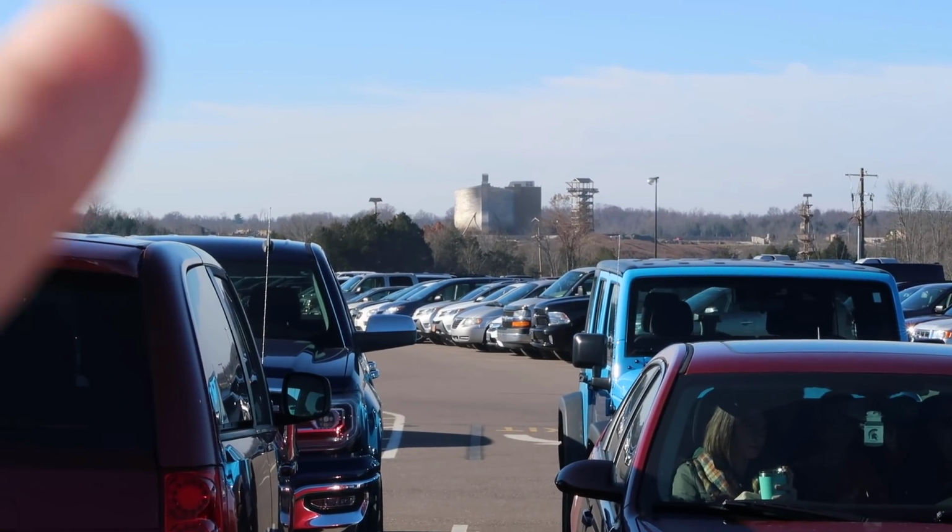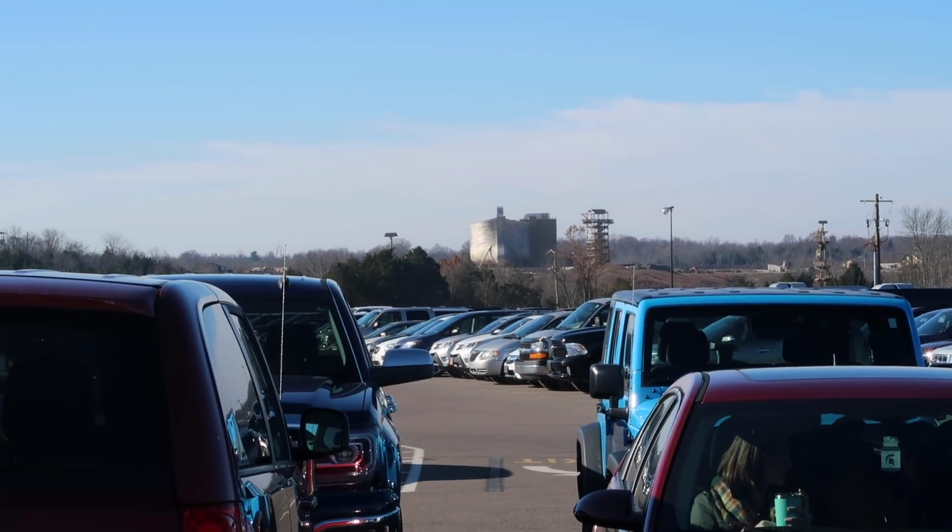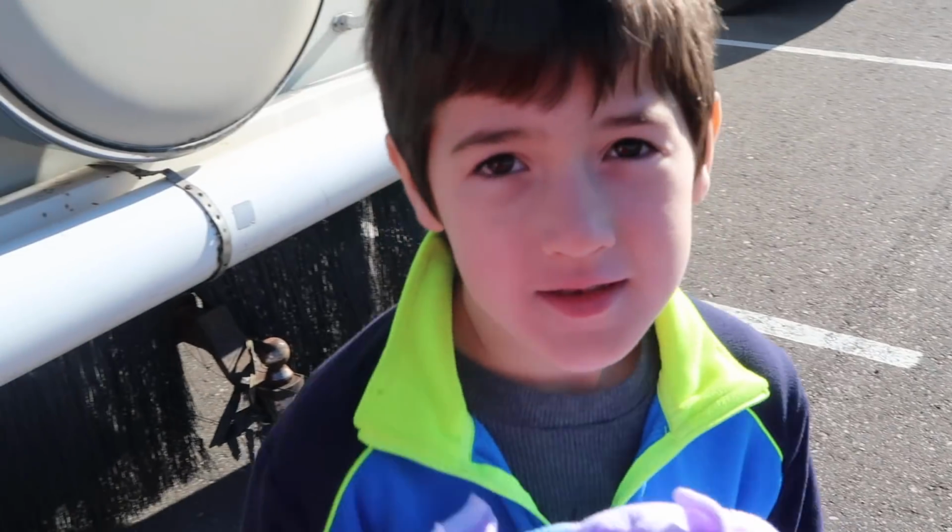What is that big thing right over there? That's the Ark. The Ark? Like Noah's Ark? What? We're far away from it. There's gonna be a big, big boat for us to go check out.